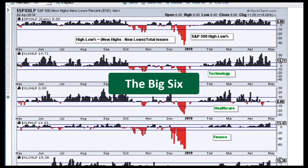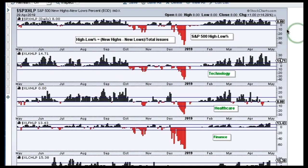All right, so here we are back on the chart. First of all, we can see that S&P 500 high-low percent has moved above 10% in February, March, and April. It hasn't gotten much above plus 10%, but it's more bullish than bearish. It's not until we start getting negative and below that minus 10% threshold, like we did in October, that it becomes a bearish development. And we did that in December as well.